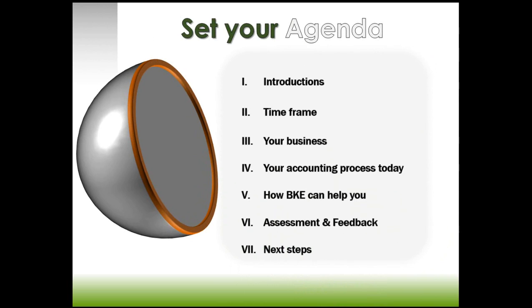Next, and more importantly, the agenda is client-centric. Look at the headings. This meeting is not about us, but rather about our prospect, their business, their accounting. And only then do we even think about the matter of how BKE might be able to customize a solution, especially for them.